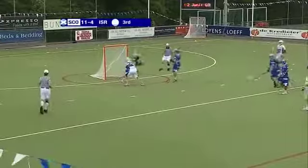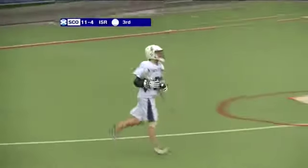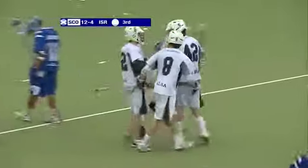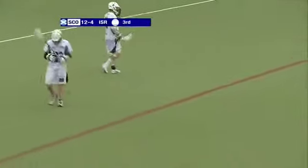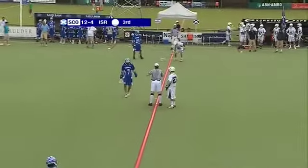Beautiful feed. Finds Troy Kacher wide open on the doorstep. Nothing else Altshuler can do about that one. Multiple stick fakes by Troy Kacher. The assist by Adam Sinclair. Finished by Troy Kacher. That's Scotland 12, Israel 4.